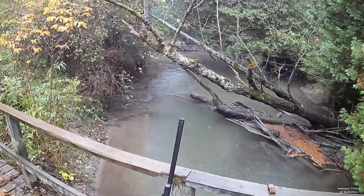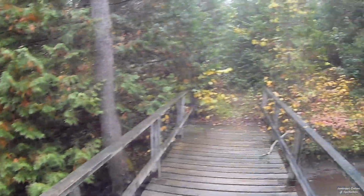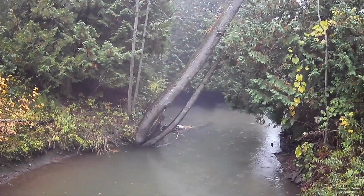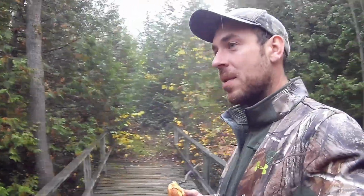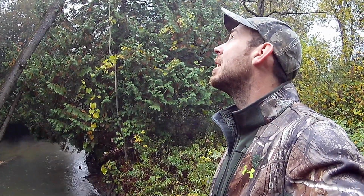Back here at Willow Creek. Haven't seen a damn bird yet, but still having a great morning. I'm just stopping here for a little rest. Breakfast sandwich. Recharge. And we'll take the long way out back to the truck, but almost done here. Probably kind of a boring video. Well, I'll see what I can do with it, but just out for a walk.